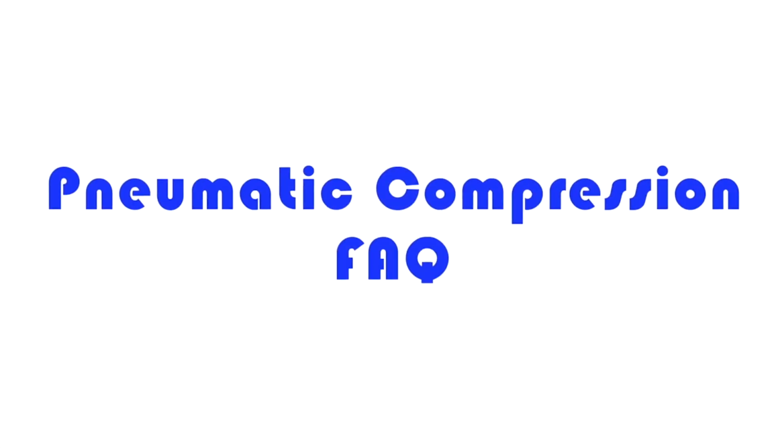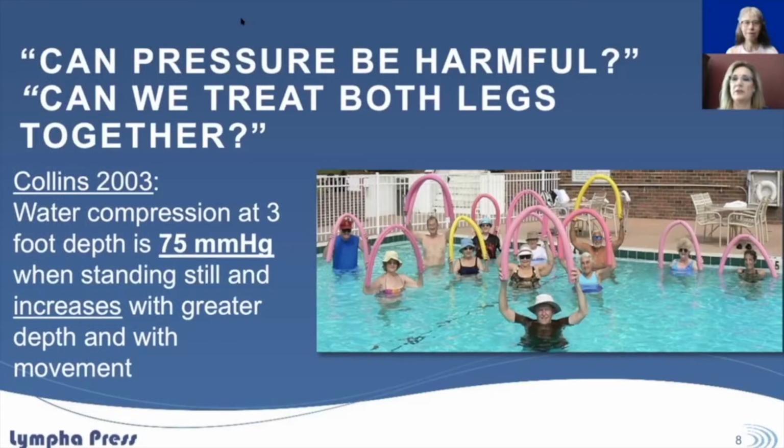So a question that we often hear is, can pressure be harmful, or can we treat both legs together at the same time? Something to consider is that a pool provides up to 75 millimeters of compression on the legs. It can be even more at different times. Water, when we go down 3 feet, provides 1 atmosphere of pressure. So anything that we provide with the pump is not going to be any more compressive than a pool would be.